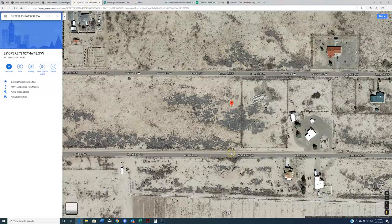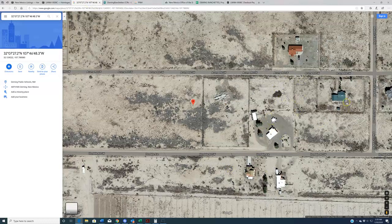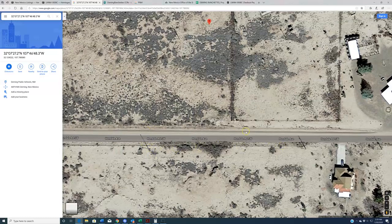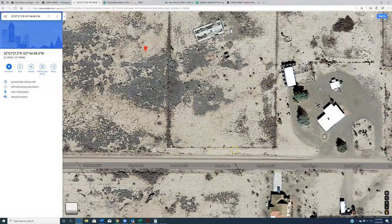I just want to show you guys. So as you can see, there are homes out here, some pretty nice looking homes from the looks of it. They obviously all have power going to them. There is power here along Hondale. You can see it. If you zoom in, you see the little power lines right there. Really all along the street here.